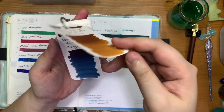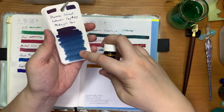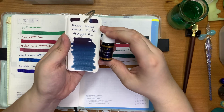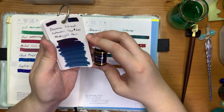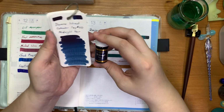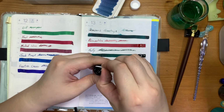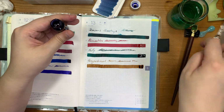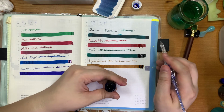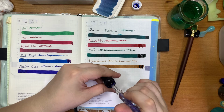So day 20, Midnight Hour. This is like a blue black. This swatch here reminds me of Pilot Blue Black, but with a reddish sheen. This is pretty different enough from the typical blue with red sheen that is instantly identifiable because it's way darker than usual. With these kind of blue black inks, you could sneakily use it at work and people think you just have a regular ink.